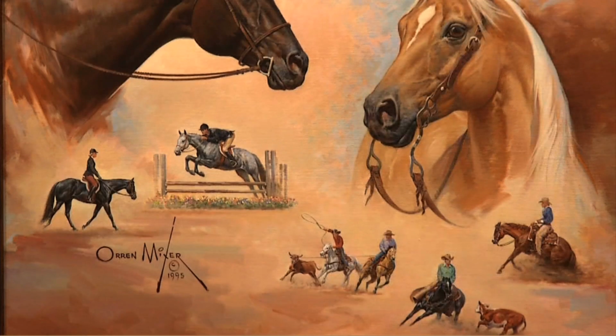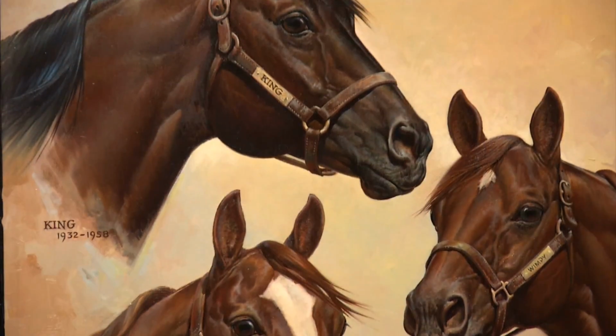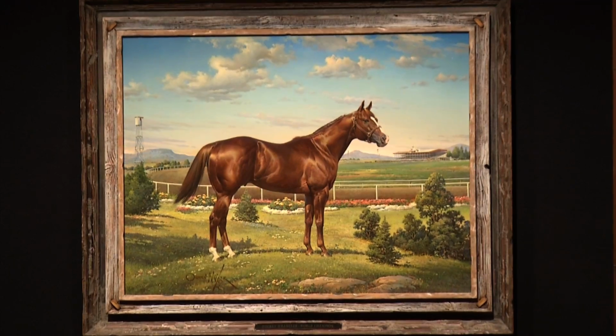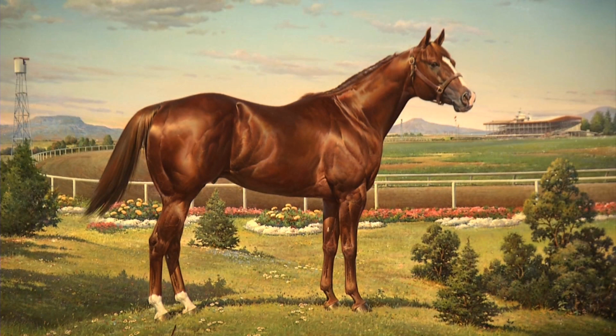the AQHA World Show. We can't forget the first of the Legends paintings featuring King, Leo, and Wimpy, which is displayed in the Ken Banks Theater, or the story behind this painting. Rocket Wrangler never once raced the La Mesa racetrack in Raton, New Mexico, but Mixer found a way to make it appear that way for owner J.R. Adams, who commissioned the piece.